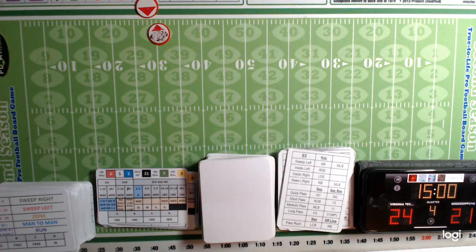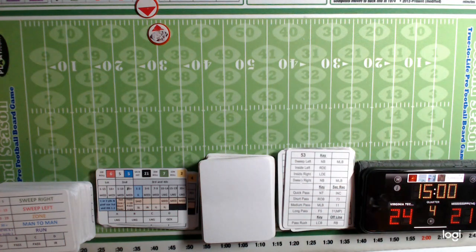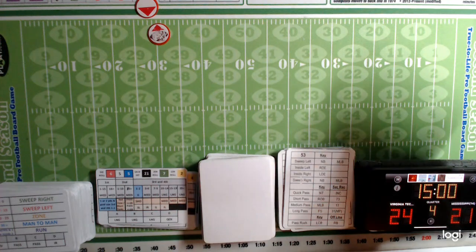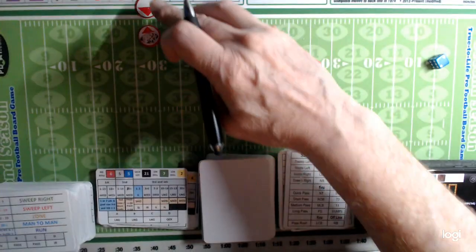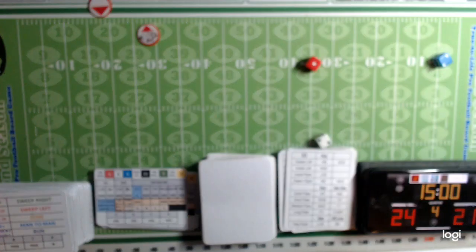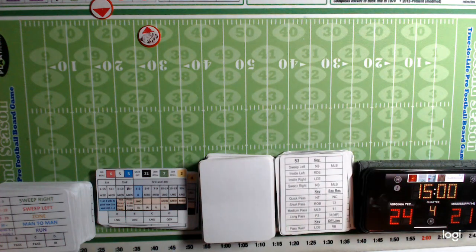Inside left against a run defense is a +1 -1, and that's going to be the right defensive end who'll get a +1. So it's going to be a 6. It's going to be a good defense. 1-2 is going to get him the 2 yards that he needed to get a first down. And we're now down to 3 minutes. 1st and 10 from the 28 of Virginia Tech. 3-point difference. 3 minutes remaining.